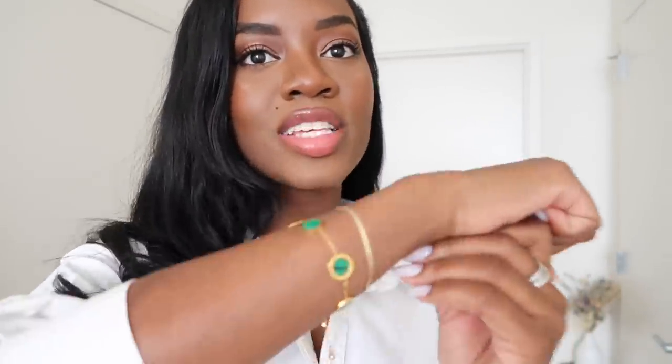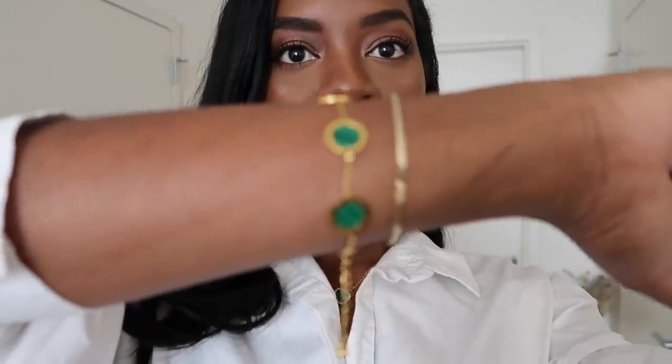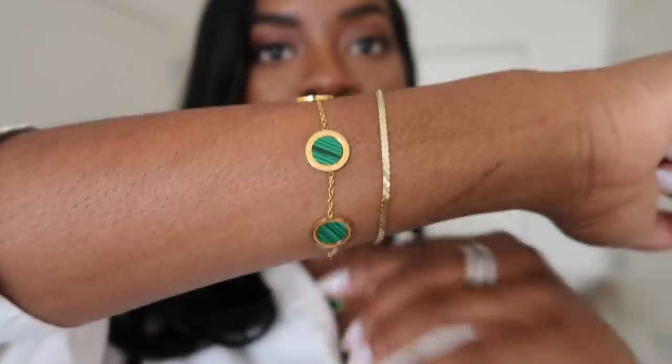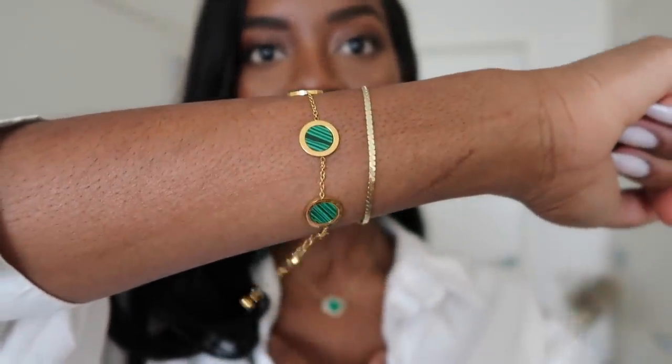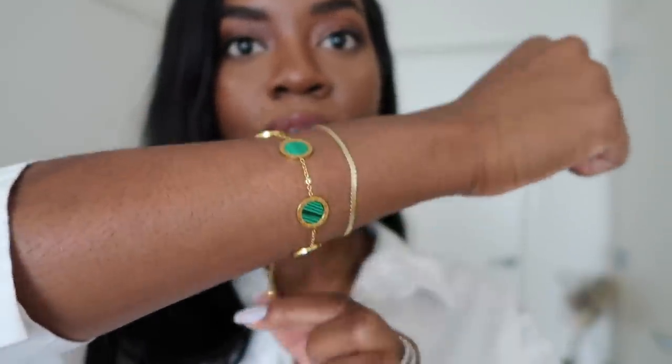So I saw this bracelet and I thought it's only right I pick it up because I was gonna buy the necklace regardless. I wanted something to kind of match. So this malachite stone bracelet is also very, very cute. I really wish she had one in the four leaf clover style, but that's okay.